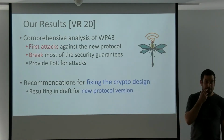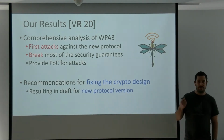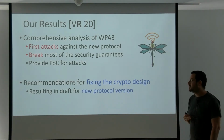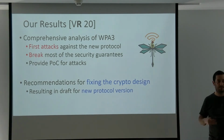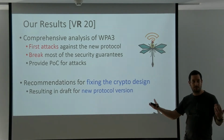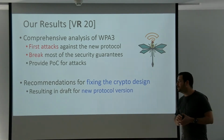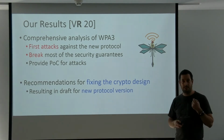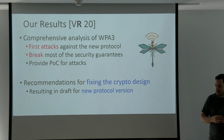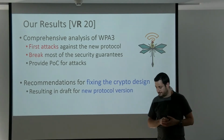What we did in our paper is a comprehensive analysis of this protocol, and we were able to show the first attacks on WPA3 and Dragonfly. In the end, we were basically able to break almost all of the security guarantees that were promised by this protocol and actually implement those attacks. We have a proof of concept where we have a router and we're able to extract passwords. And maybe more importantly, we were able to give several recommendations that solve most of the root causes for those vulnerabilities. They resulted in a new version of the protocol. It's currently under draft and hopefully will be implemented soon.